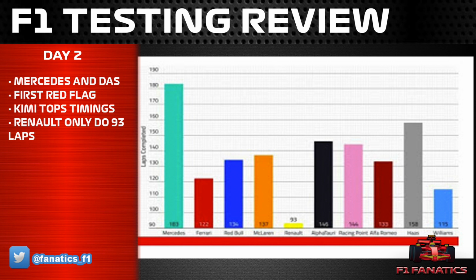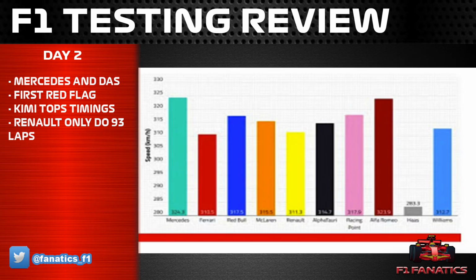everyone else. And looking at the speed trap again, Mercedes topped it on this one, much slower than it was on day 1, but it was a 324.3 by Mercedes on top. Alfa Romeo were 321.9, and third place was Racing Point with a 317.9, and Haas right down there, on a low power mode on the engine with a 283.3. That wouldn't be that the engine is so poorly performing for them.